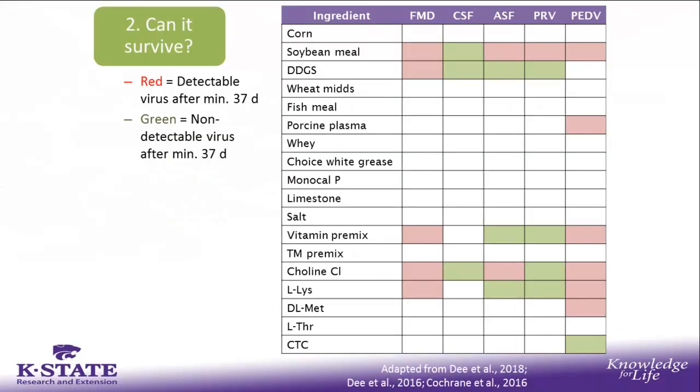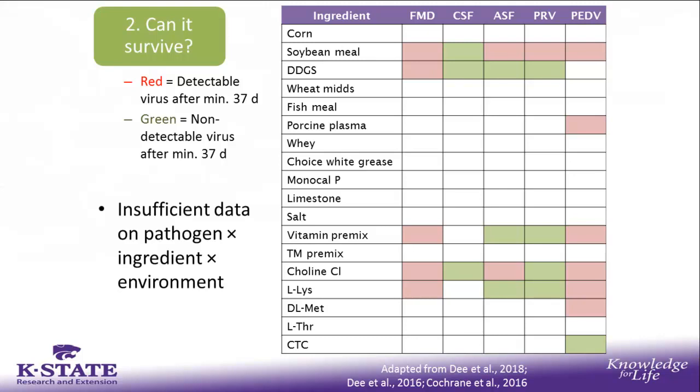Next, it's important to determine whether or not that pathogen can survive within the feed or feed ingredient. The table presented is a summary of the most commonly used ingredients in our swine diets. Much of this data has been adapted from the good work of Dr. Dee and others, as well as some of our work at K-State. The red indicates that detectable virus was present after a minimum of 37 days, whereas green indicates non-detectable virus. The takeaway from this slide is that although we do have a tremendous amount of great research, there still is a significant amount of information that we don't know. There's still a lot of white boxes on that graph that ultimately don't paint the full picture for the feed industry as a whole at this time.